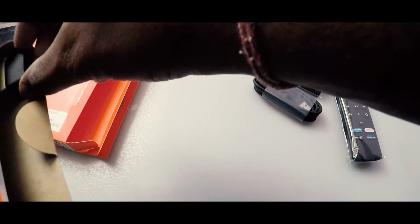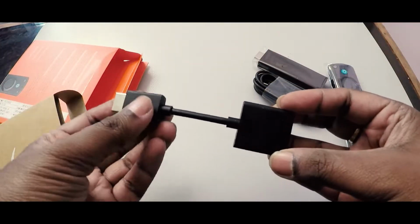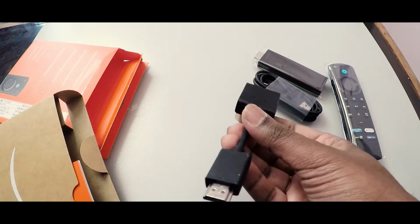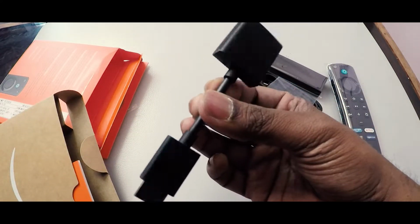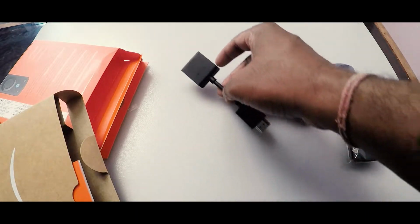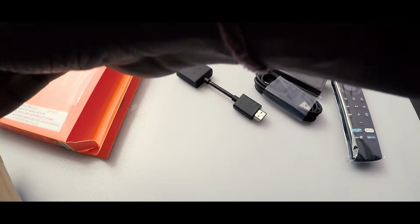Let's see what all we have. So this is an HDMI extender. Alright, so if you think your TV or any place that is super crammed, you can just plug this in and plug your device over here. And that's about it, guys.